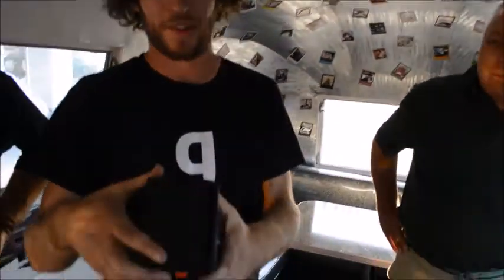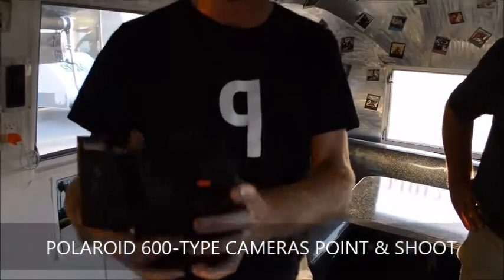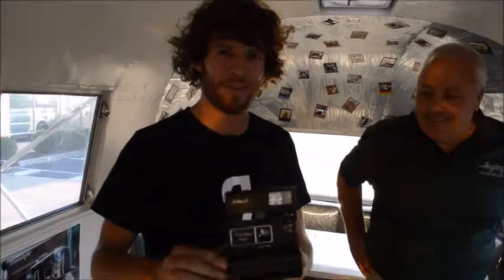And then these are a very familiar type of camera. These are called Polaroid 600 types. And these are just kind of a point and shoot of sorts. Built-in flash, very easy to use, very fun cameras.